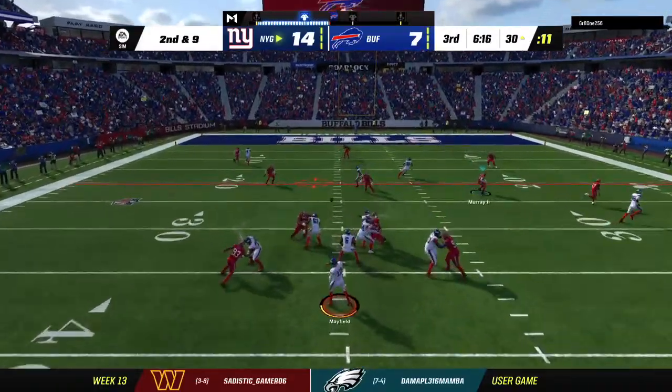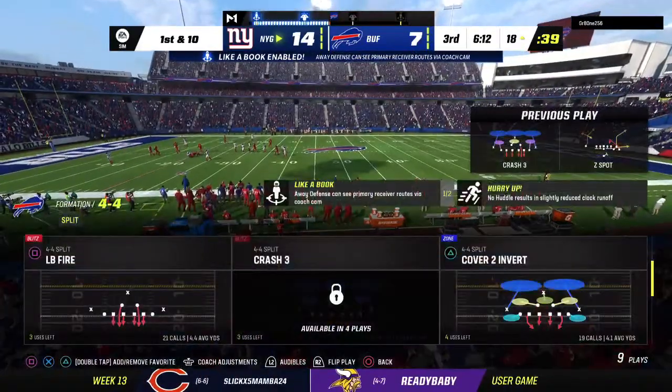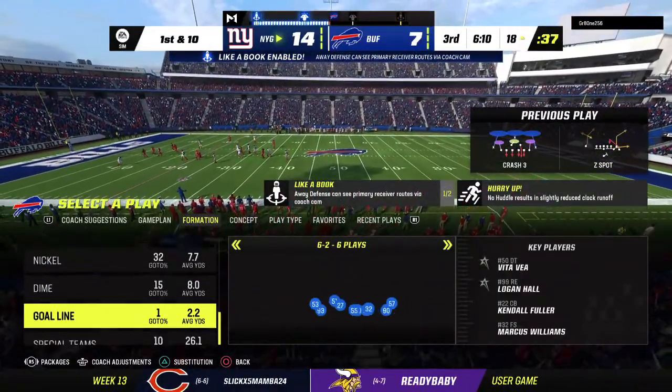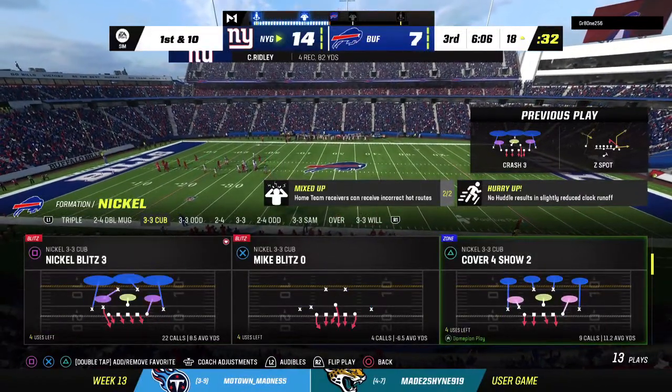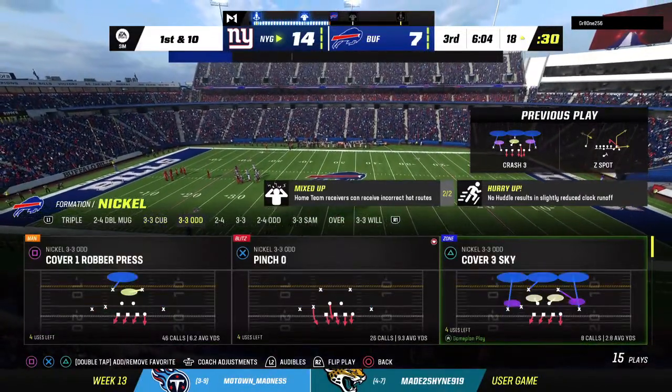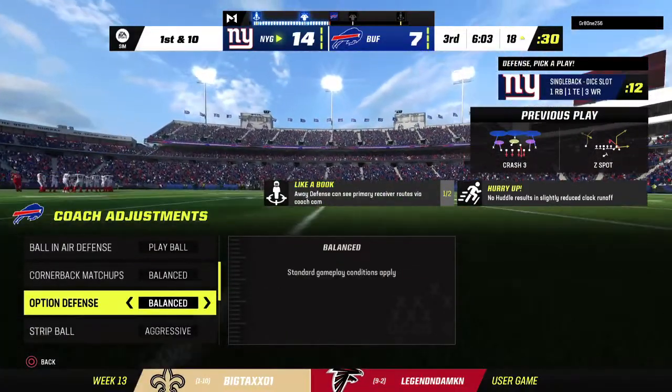Mayfield down. A very quick pass to Ridley. And he's got a first down as a tackle made at the Bills' 18. 11 yards there as they connect on the quick slant. This has to go down as one of the simpler routes in the playbook, but oh so effective. Nice completion there. Keeps the sticks moving.